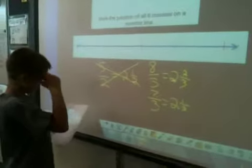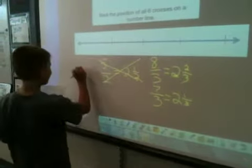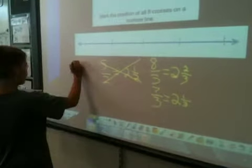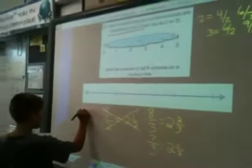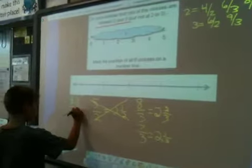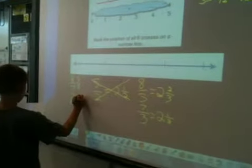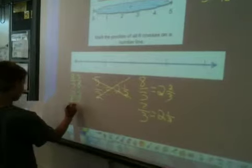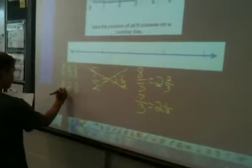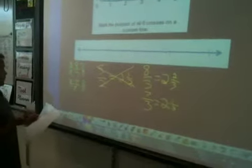So what I did was I labeled all the fractions. I need a light. I got 3 sevenths, 3 eighths, 7 eighths, 7 thirds, 8 thirds, and 8 sevenths. So what I did was I marked them all on my number line.